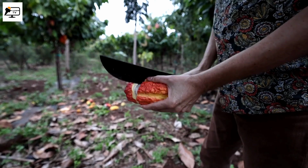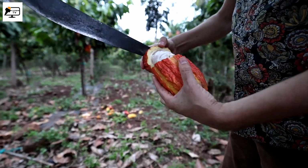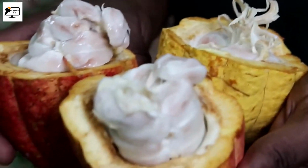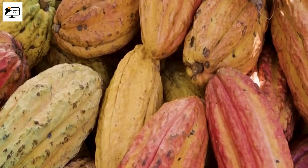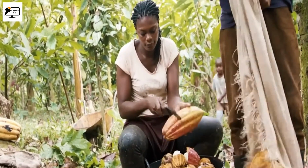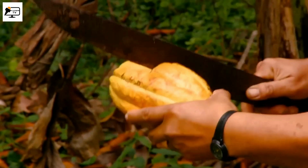With great care, they crack open the pods to reveal the treasure inside: cocoa beans coated in a delicious, viscous pulp. The following step requires constant focus, as workers spend all day carefully separating the beans from the pulp, revealing the desired white material called cocoa nibs.